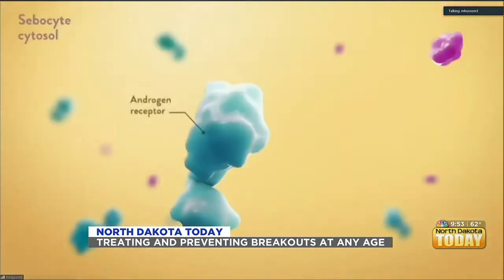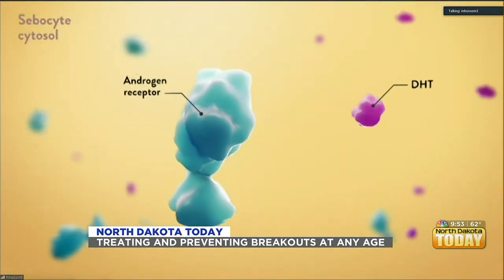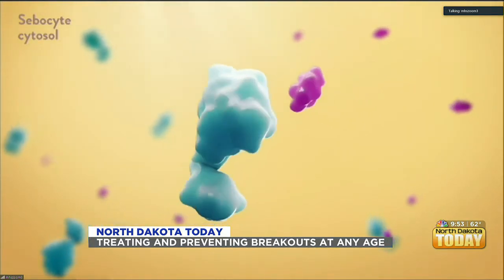It can be in both genders, and it can be in almost any age except maybe for kids under about the age of 8 or 9. That's pretty interesting. So, what are the four elements that contribute to acne?